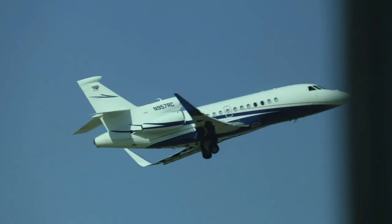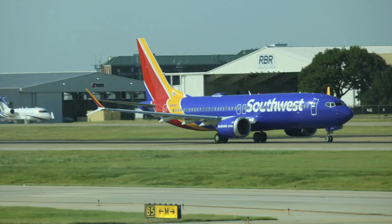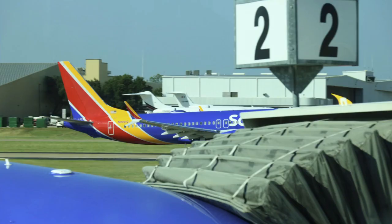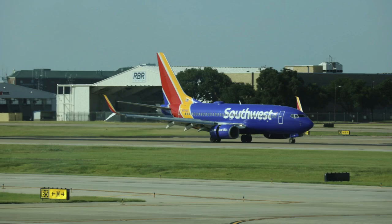So huge Flex Jet facility, a bunch of NetJets here at Dallas Love, not as much at DFW, so this is where everybody goes. A Southwest Airlines 737 MAX 8 rolling down the runway. It's kind of tough here at Gate 2 to get some cool views because aircraft and gates and other obstructions can block it, so that's just kind of what happens.